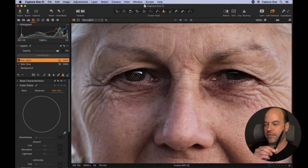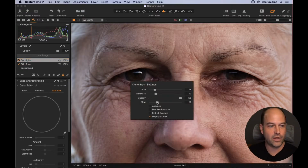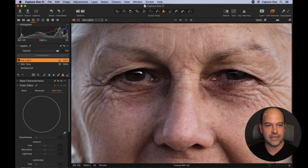What flow is doing, if you remember, is that every pass of the brush, whether it's a pen or a mouse, will gradually build up that adjustment. So by keeping the flow low, we can do a few passes until it's the right density, because we don't want to end up with that one being too bright and so on.